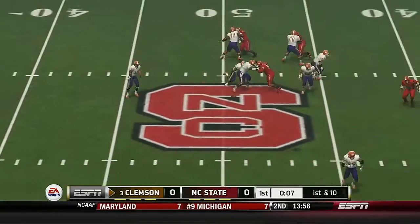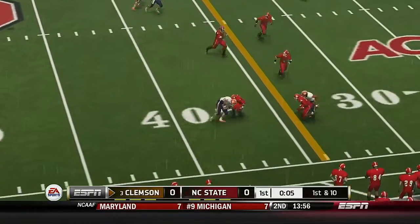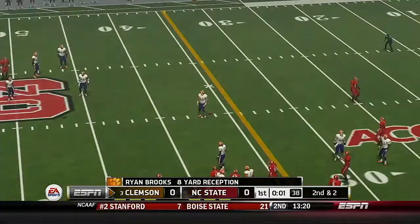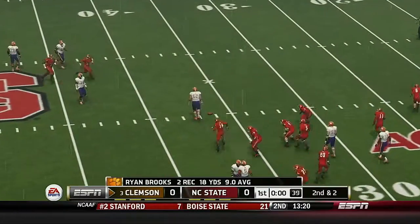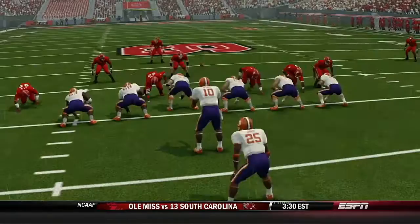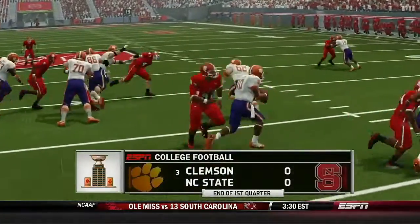Oklahoma. Pulls it in, and he's in the open field. And he's taken down around the 36-yard line. That makes it second and two. We played one. Now this one's scoreless.